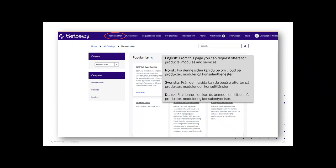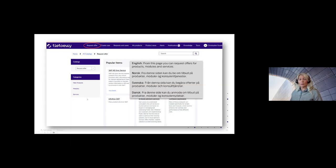As you can see on the left-hand side, you can order main products like Public 365 and Public 360 and the eArchive and so on. I don't think that's probably the main function for our customers. That's probably something that you need to talk with a salesperson about. But you have the possibility to do that through the system.